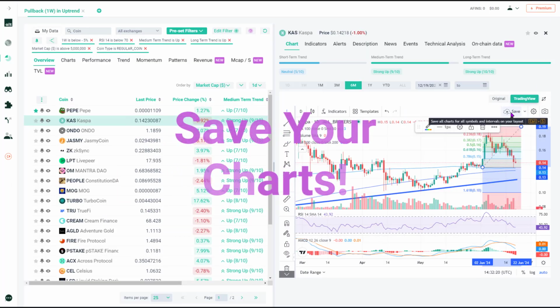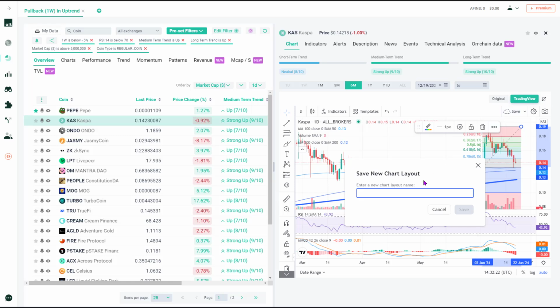You can save your work, and it will be automatically pulled up next time you return to that asset.